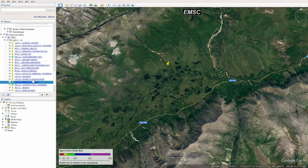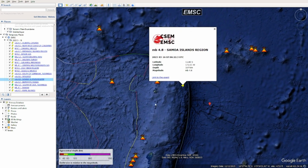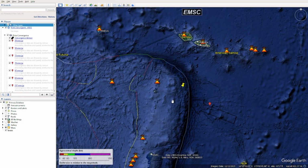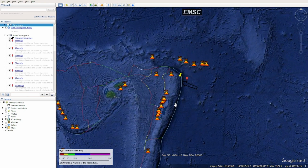The next earthquake is a 4.8 Samoa Island region, and it is 10 kilometers deep. And we can see that the subduction zone goes through here at 237 millimeters per year. So this is subduction zone. And it is hitting up near where the Krakoa volcano is. And as we pull back, we can see that this area goes down through the Kermadecs and into New Zealand.